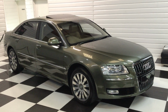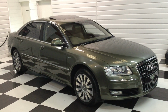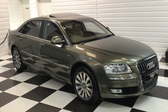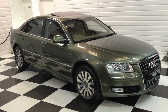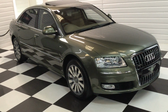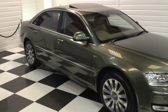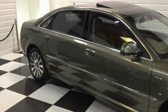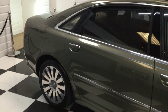Right, we've got a really nice Audi to show you here. Very special car, this one. 24,700 miles from new. It's a 2008 on an 08, and it's the A8 long wheelbase W12 in exclusive colour with tan exclusive leather. Absolutely superb. I don't think you'll find a better car to drive in. These are absolutely fantastic. Same engine they used in the Bentley, in the Flying Spur.